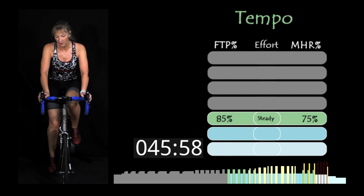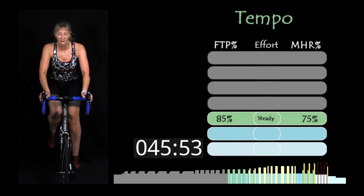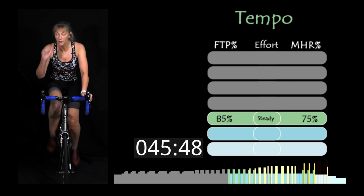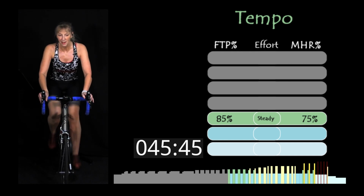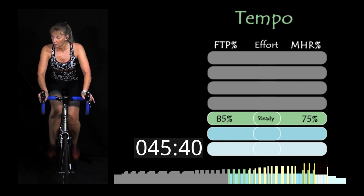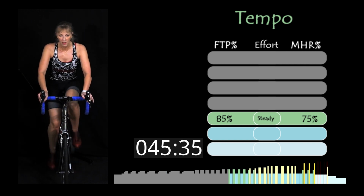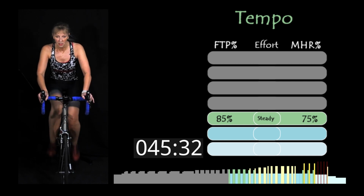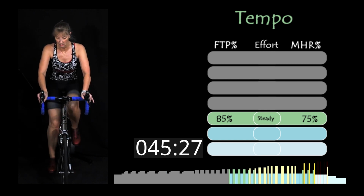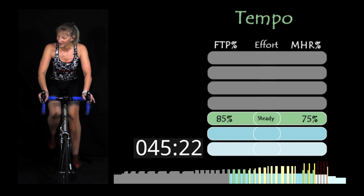So we've got 5 of these efforts. This is the second one. Feeling that extra pressure. So we've just popped over the other side. If you know much about intensities, we've just dropped into sweet spot here. 5 minutes in sweet spot zone. These efforts, sweet spot 84% FTP to 97. Have I got that right? Yes, I have. I doubt myself.